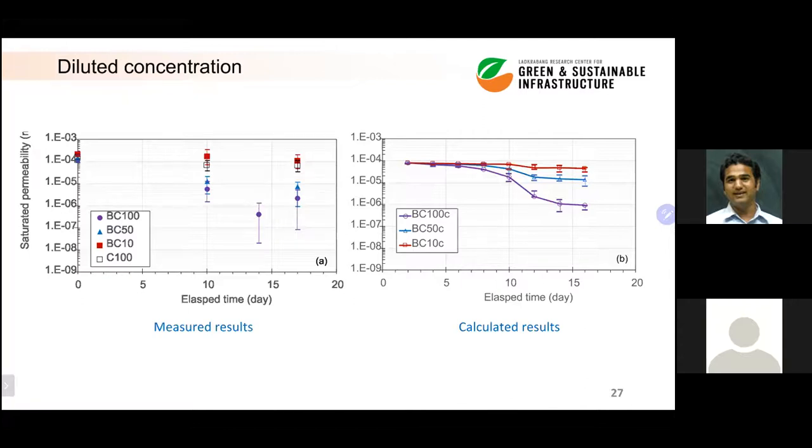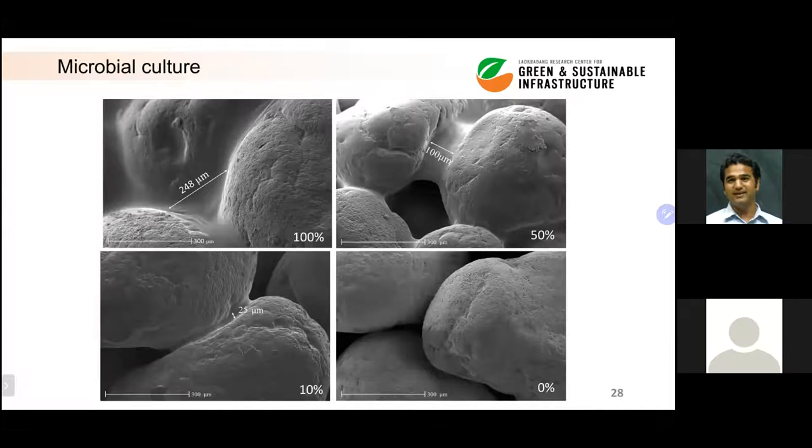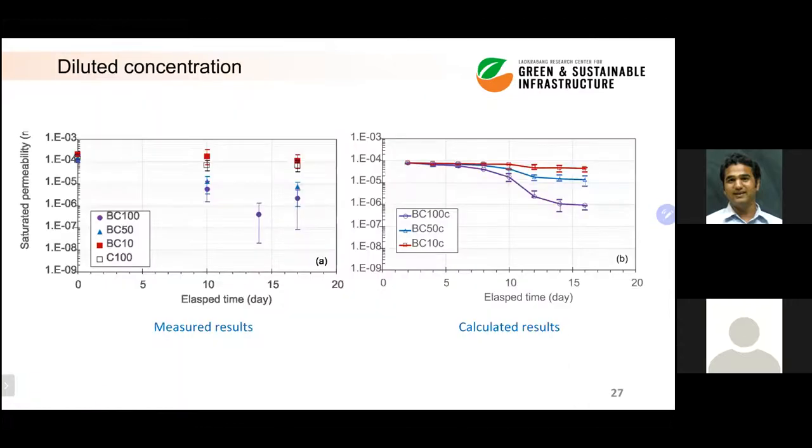So this gave us some confusion initially, so we took the samples to do the SEM test. What we observed from the SEM is that with 100%, the gel completely filled the void. And with 50%, all the macro voids could also be filled with the gel. But with 10% on the bottom left, the dextran is not enough to fill any void. That's why there is almost no effect, similar to the test without the bacteria at the bottom right. So that's why we got this result: the bacteria still remain effective at 50%, but when reduced to 10%, it's no longer effective.